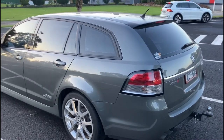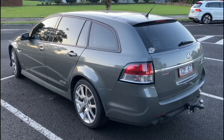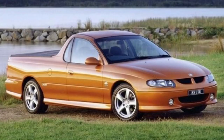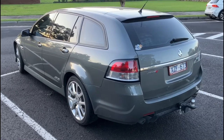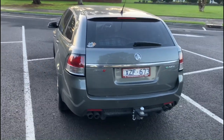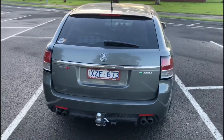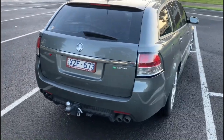It's designed by Tony Stolfo, Holden designer, who I worked with years ago when we did the VU Ute, because that was a program that I worked on and was responsible for the SS Ute back in the day. So yeah, Alex has got this in his Volvo. Obviously he likes wagons, but yeah, really nice vehicle.